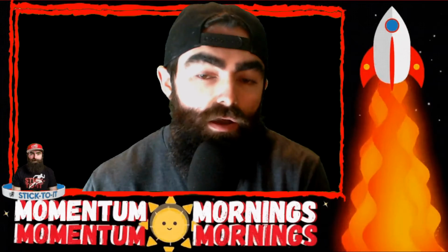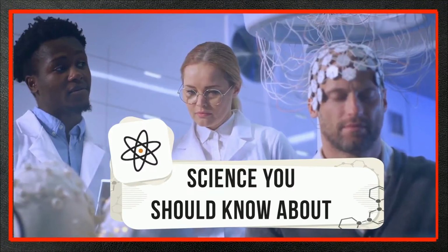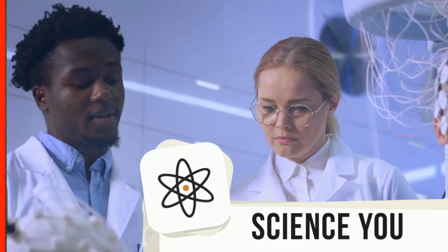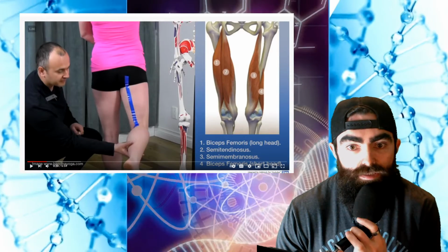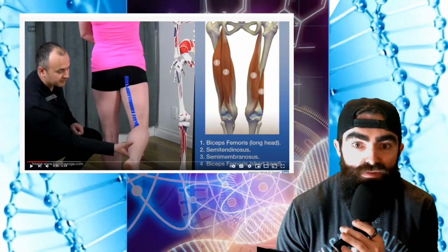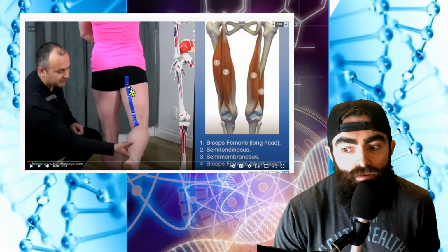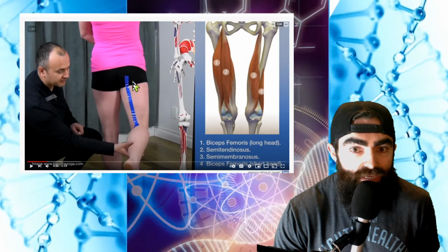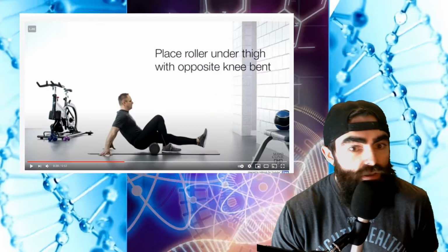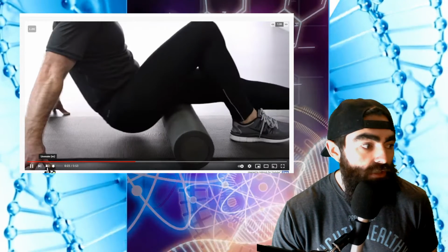All right, everybody, today with a little bit of science you should know about on the hamstring. Science you should know about. Bam, baby. So this is the tightest area that I tend to see. There's a couple other places too, but this is one of the biggest ones. We're talking right in the backside. So right under the butt cheek where we see that tape, this is your hamstring, and in that region, we tend to see it get very tight. So here are some things that we can do about it.